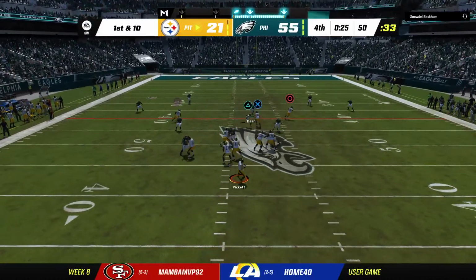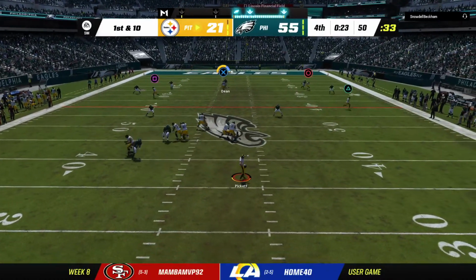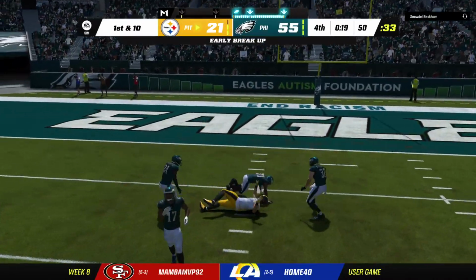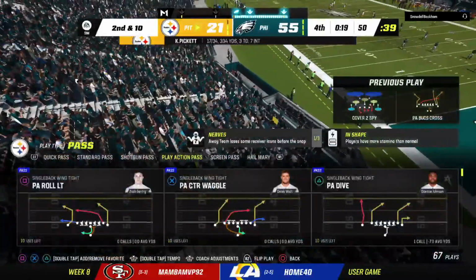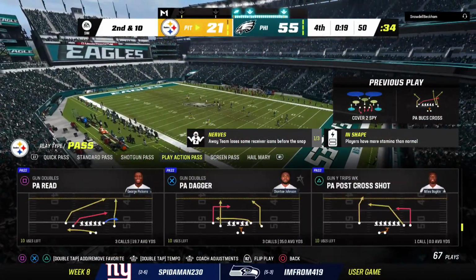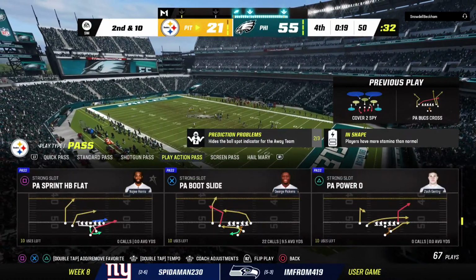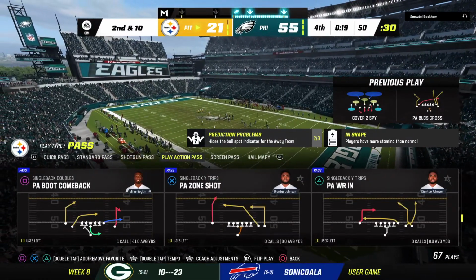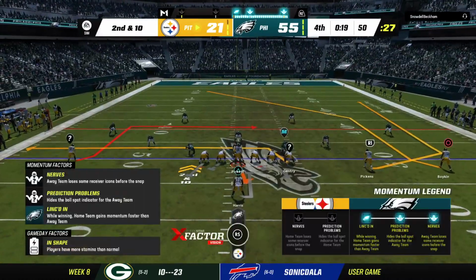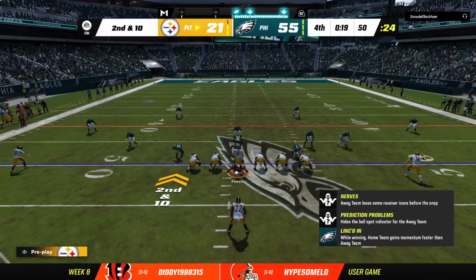Off the play fake, here's Pickett. He's going to go for a big play downfield. Oh, he dropped it. And that's pretty indicative of the way this one's gone. That's coverage you'd expect to see in a tie game late. Not in a lopsided game like this. They are not letting up. After the incomplete pass, here now is 2nd and 10.